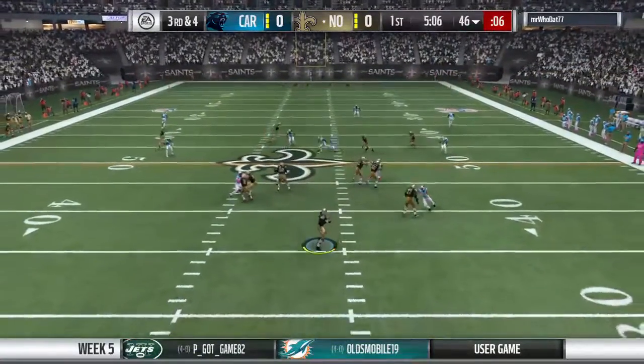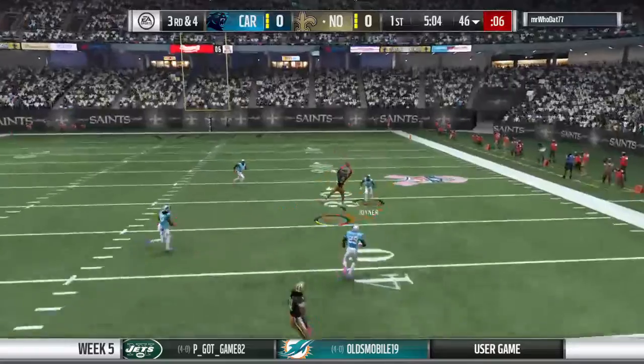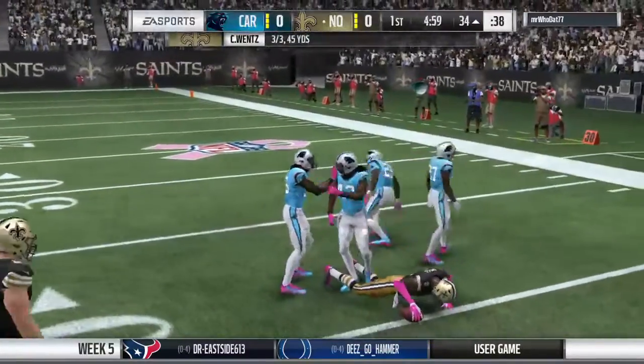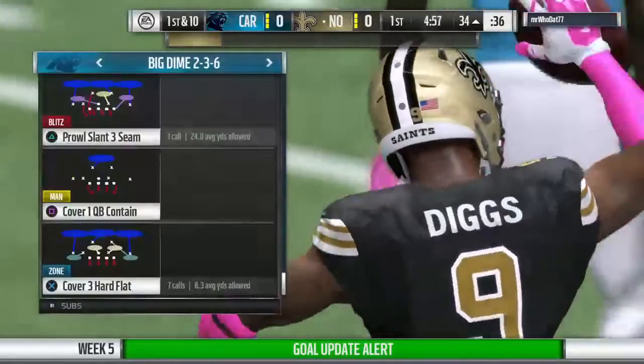From the gun on 3rd down, Wentz. And he's able to find Diggs. And he's going to get this all the way down inside the 35.